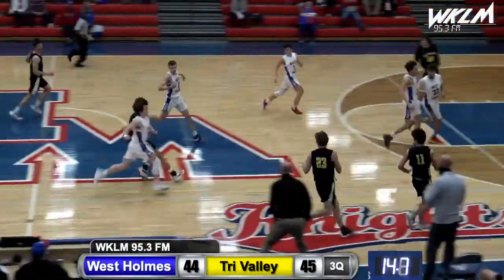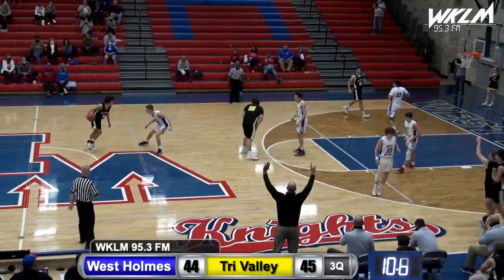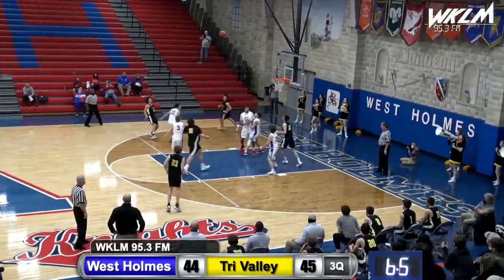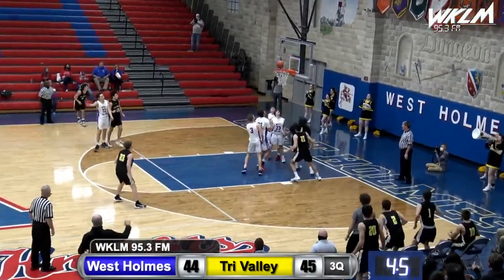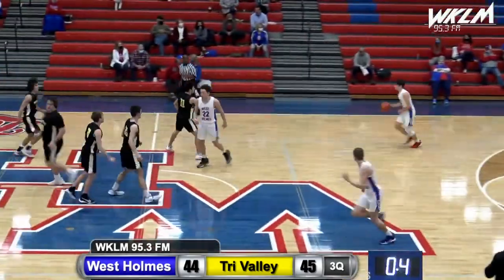Scotty's basketball. Smith across the timeline. 14 seconds to play in the third. 45-44 Tri-Valley. Ty Smith to the left wing. His 18-footer's up, going to be well short. Rebound put back by Caden King. That is going to be good. King has 4. 1 second.